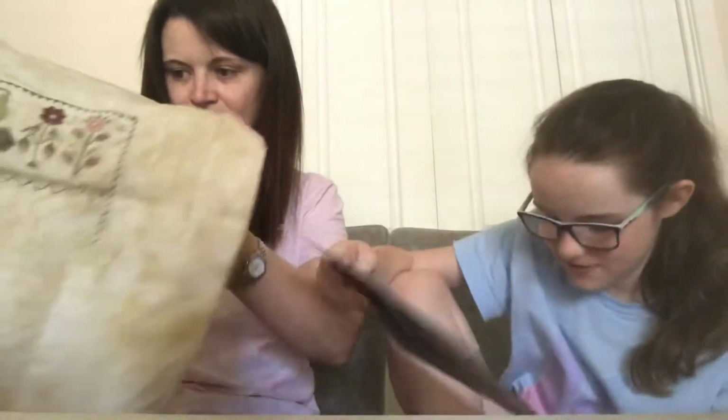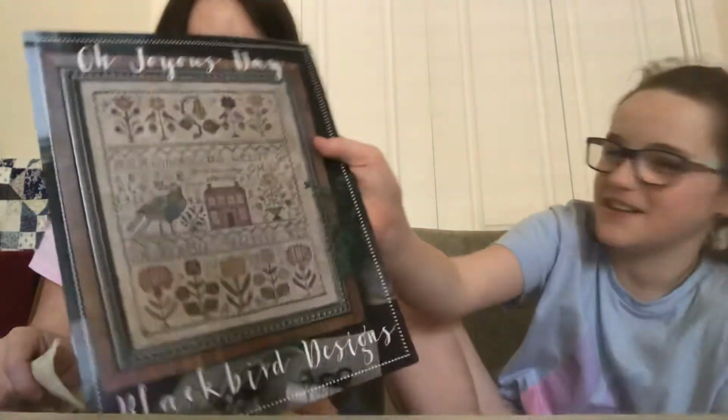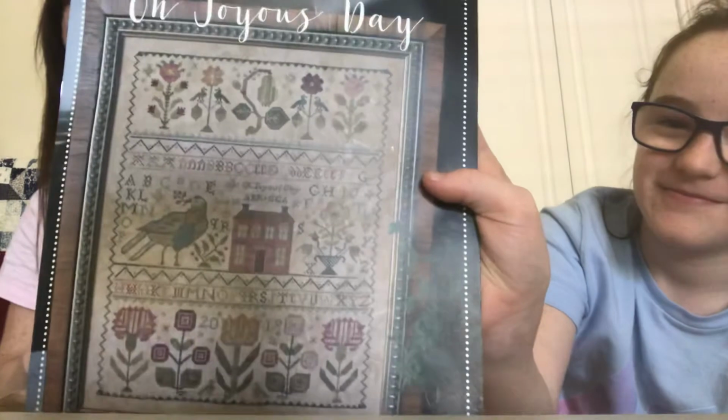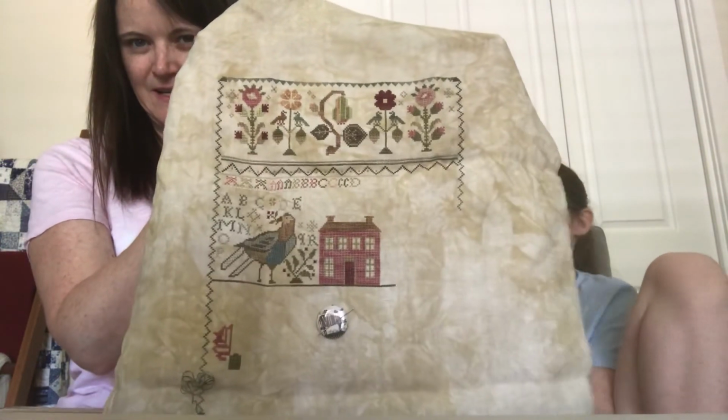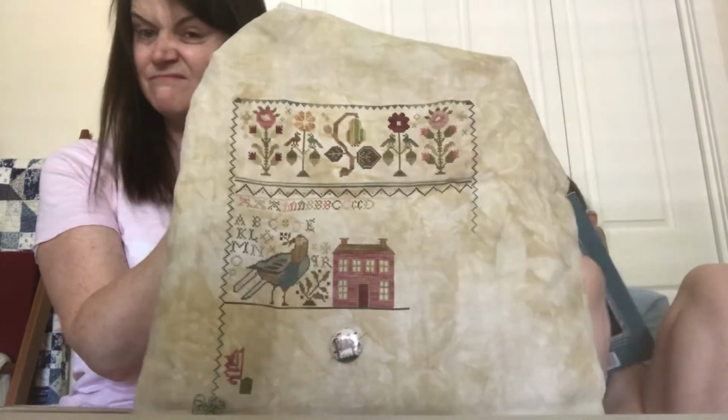What is it anyways? Oh Joyous Day, by Blackbird Designs. So that's this one. Maybe halfway on this one. I like working on this one. So the ones I'm talking about now are the ones that I really like working on. So Mondays I'm going to stitch on one of those three.